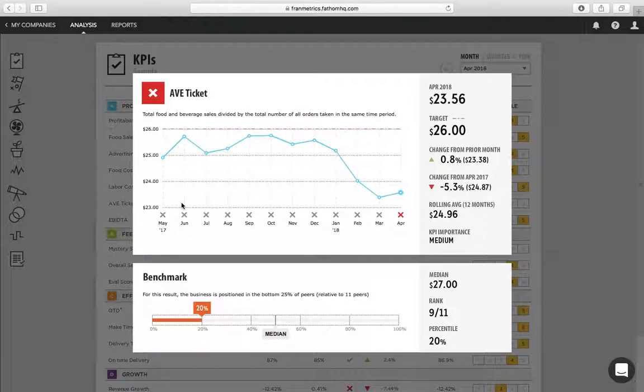So now you can see that they've never actually hit their goal of 26 because they're kind of towards the bottom on this goal. You can see that something really happened here in December and it kind of free fell. And understanding this business, I would say that you would suggest to this owner, or this owner might recognize, that maybe they need to upsell, they need to increase their average ticket, so maybe they need to be adding more stuff onto the ticket. So there's one issue that this just points out right from that.